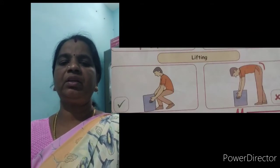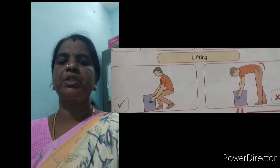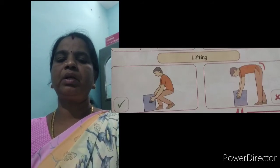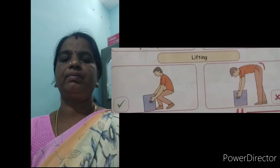Next picture is lifting. If you lift anything, sit and lift. That is the correct position. The first boy's action is correct. The second boy is lifting by bending and lifting. That is an incorrect position.